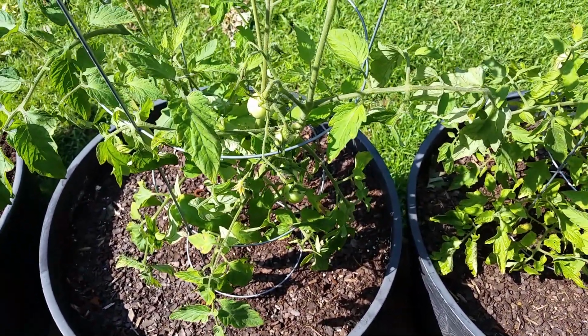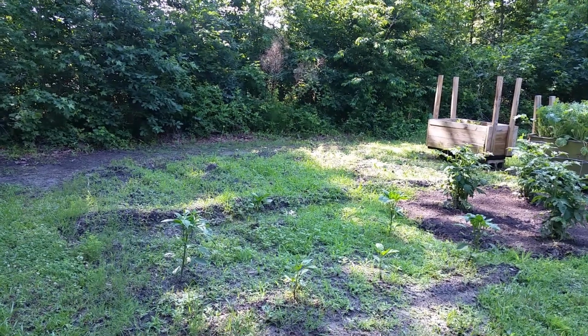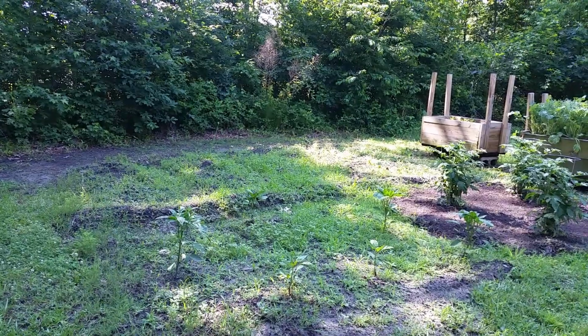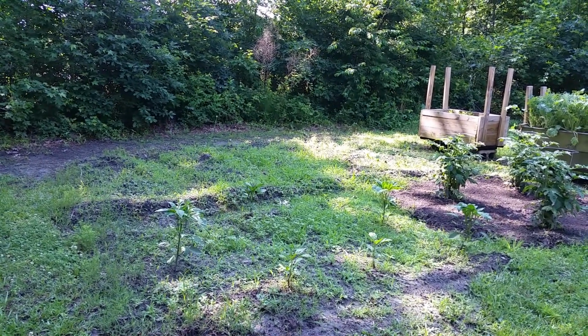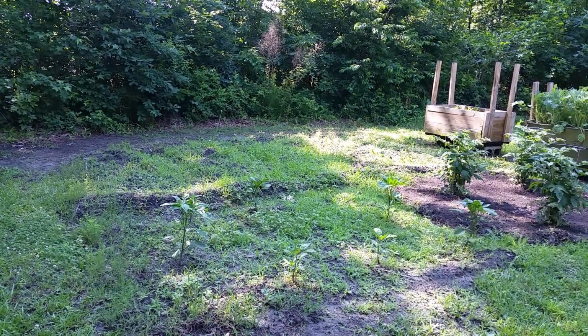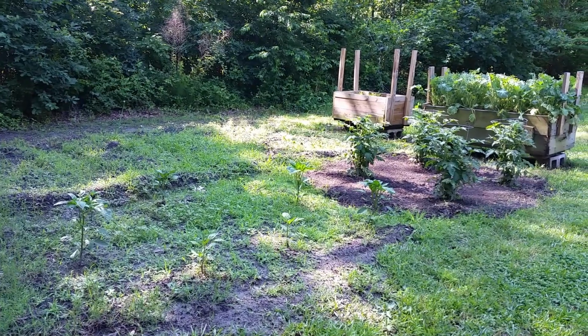So let's go out to that garden plot. With the continuous days of rain that we had over the past week, I wasn't able to really do any actual work into the plot. But what work I did do, I worked around the tomatoes.